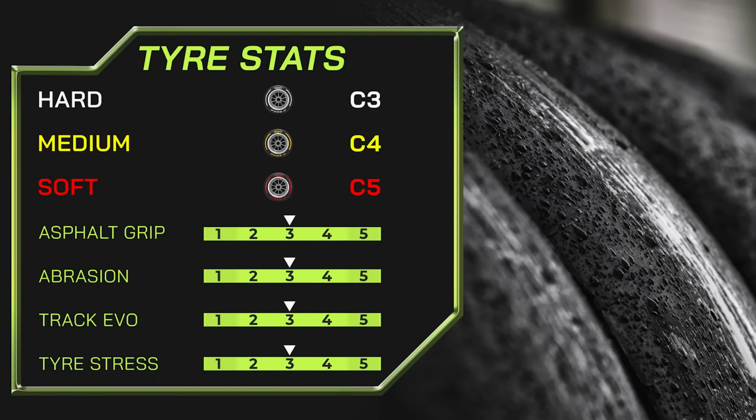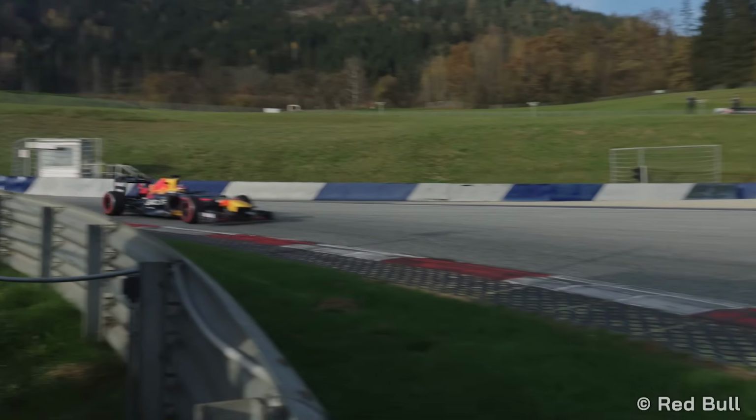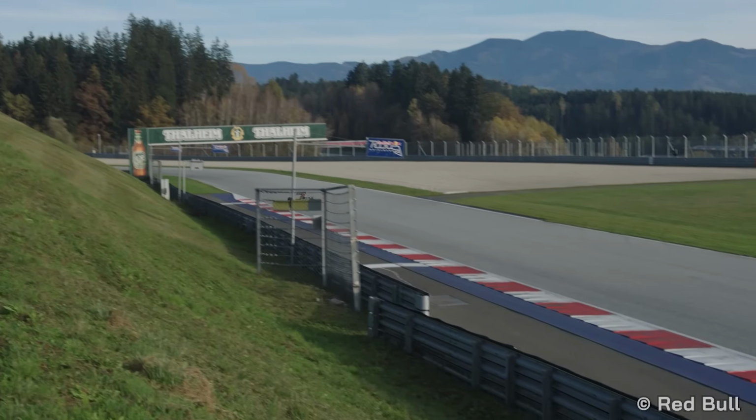So what can we expect this weekend when it comes to strategy? Well, the track surface is an old one and highly abrasive, a bit like me, but tyre wear isn't all that much of a factor here. There aren't many corners either, which means the lateral forces aren't all that high and degradation will for the most part be thermal.